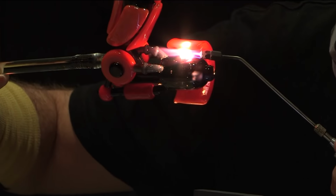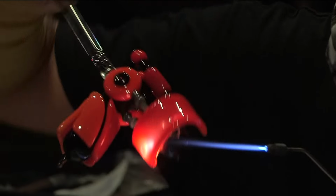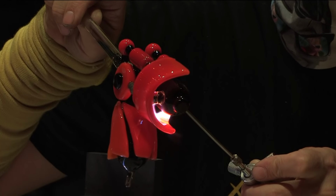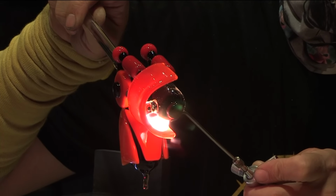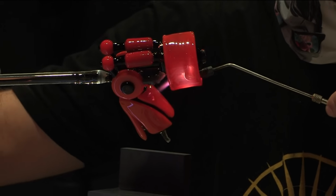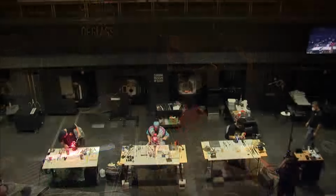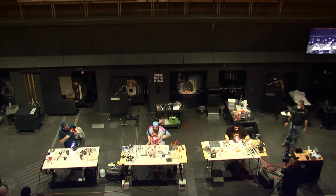And there used to be some limitations in the color palette of borosilicate, but really as of maybe 10, 15 years ago, the color palette has grown enormously. So just about anything you might ever want to see in a soda lime glass color is now available in the borosilicate palette. It took a while for borosilicate color companies to really build out a broad palette.